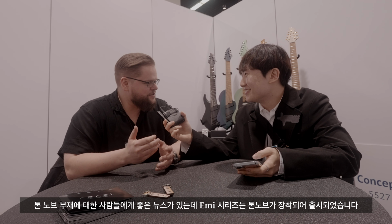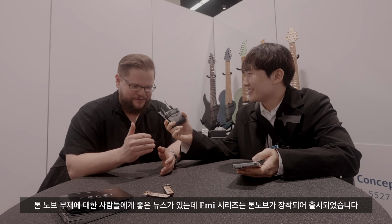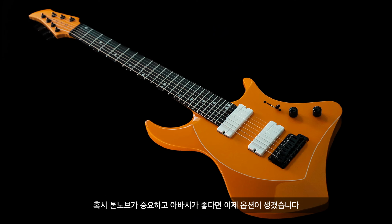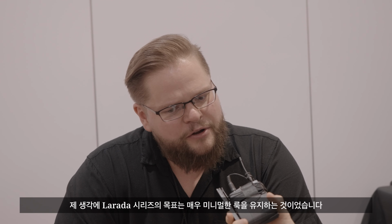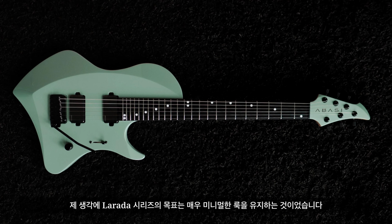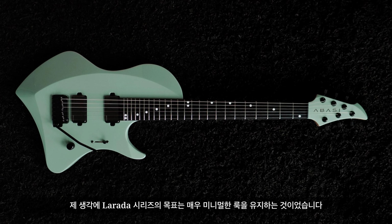So there's good news for those people. All ME comes with a tone knob. So if a tone knob is very important and you want an Abasi, you have an option to go there. But one of the goals with the Larada originally was to have a very minimalistic look, not too crowded.